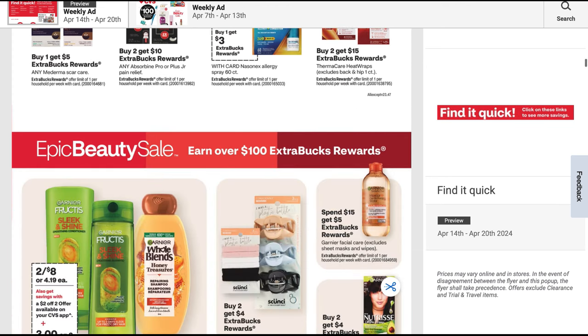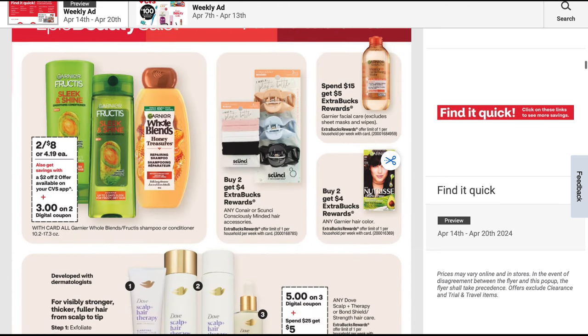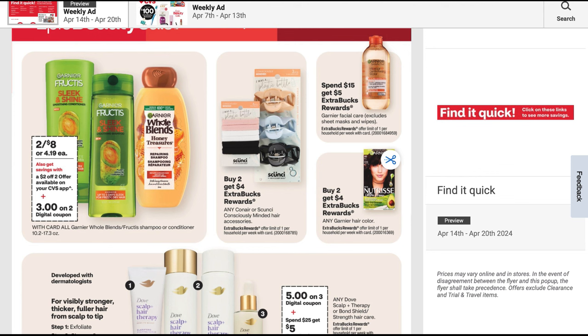All right, some hair care, or Garnier products. We're getting a $2 off 2 CVS app coupon. There's going to be a $3 off 2 digital, so that's going to make those $1.50 each after your coupons. So not too bad of a deal. Not the best deal, but not the worst either.